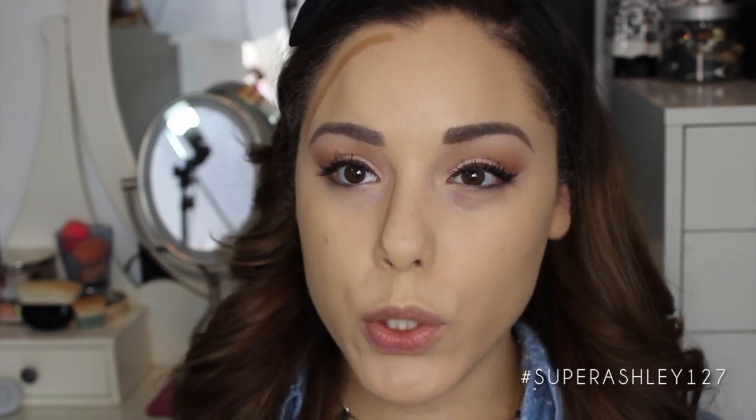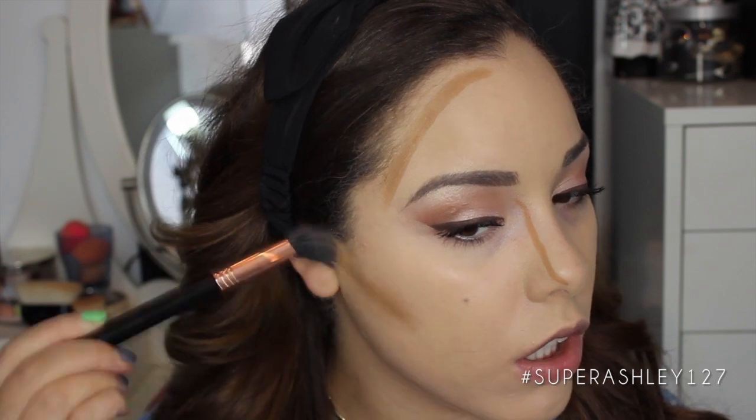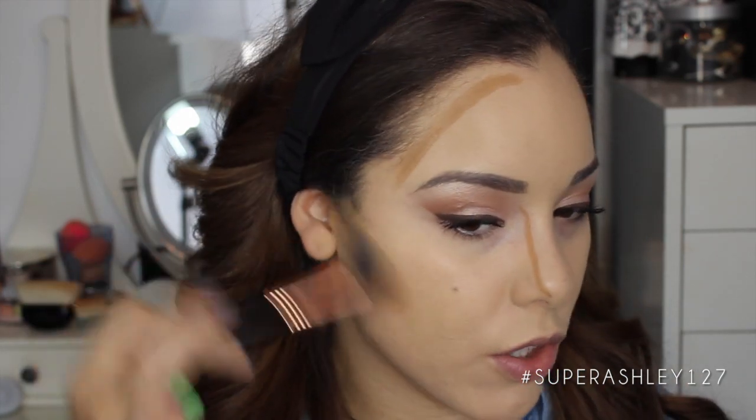And what I use to blend it out is this small duo fiber brush F55 from Sigma. You're basically just going to run that back and forth until all of the product is blended out. This brush basically does all the work for you. All you have to do is just run it lightly along that line that you created and it'll eventually blend out.